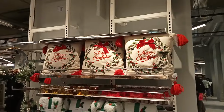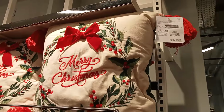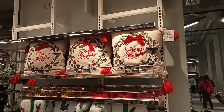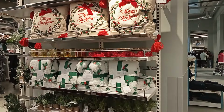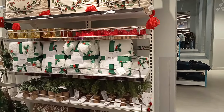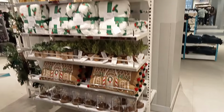Okay, so let's come to this. It says Merry Christmas. Let's see the price. It's €14. Another Merry Christmas for our children, for us. It's a pillow, beautiful. I love it. I think my daughter is going to like it also. So beautiful. And this is €7. More over there, all for Christmas.